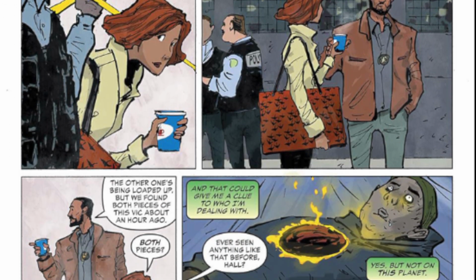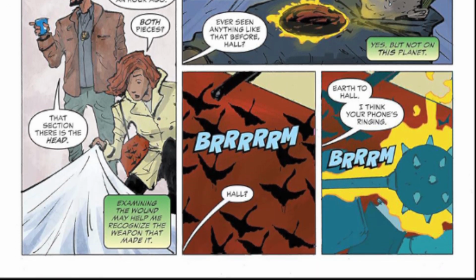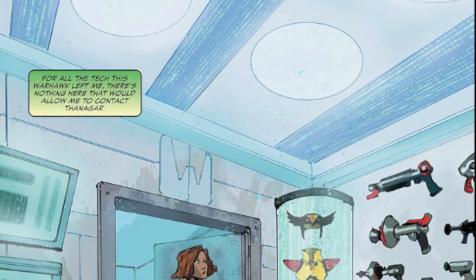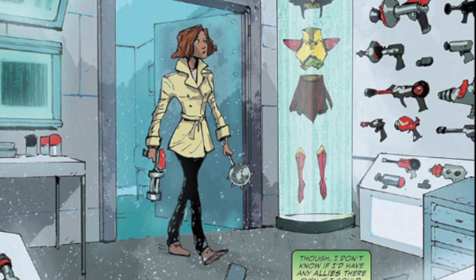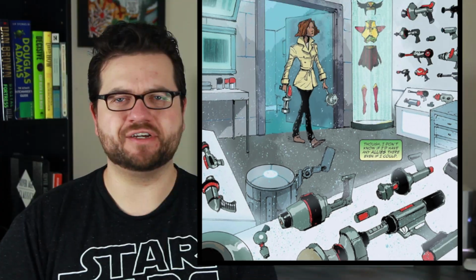She's doing a job as a CSI, investigative cop, or whatever she's doing in that respect, finds a Thanagarian weapon of war and brings it back to her collection. And unfortunately, her collection plays a pretty big part in this story overall. It's a very unique art style. I'm not necessarily sure I'm a fan yet, but we can talk about that a little bit later.